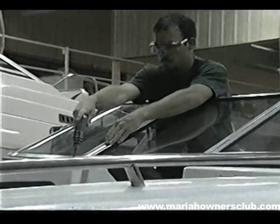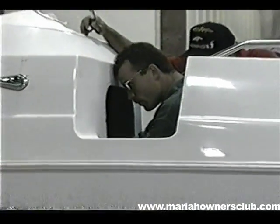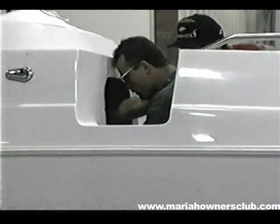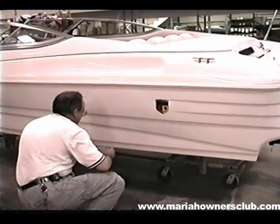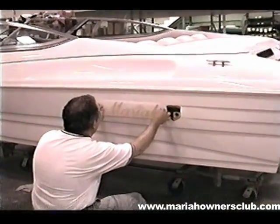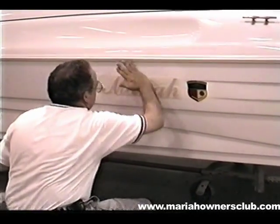After the boat has been built, we move to the final wiring stage. Depending upon the model, the stereo or stereos, microwave, TV, refrigerator, and any other electrical items are hooked up and tested. While this is going on, the graphics department applies emblems, names, and stripes to the boat as it nears the end of final assembly.